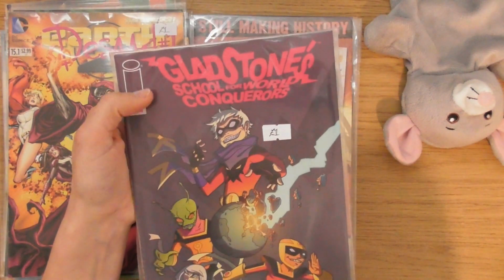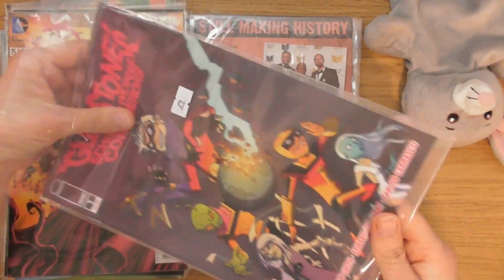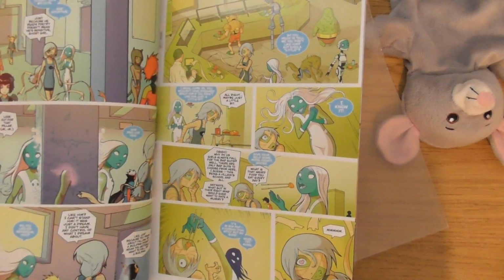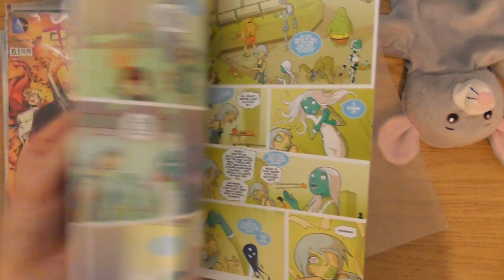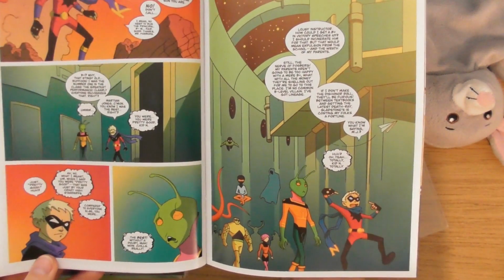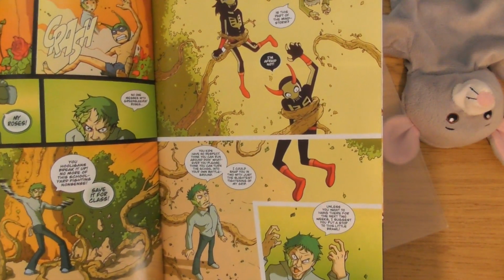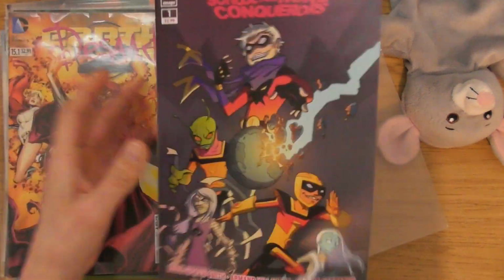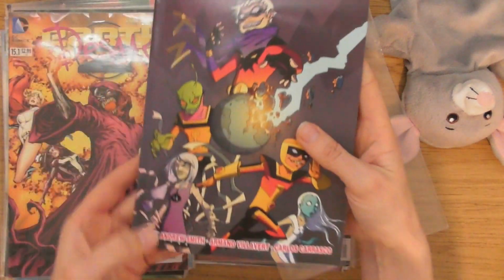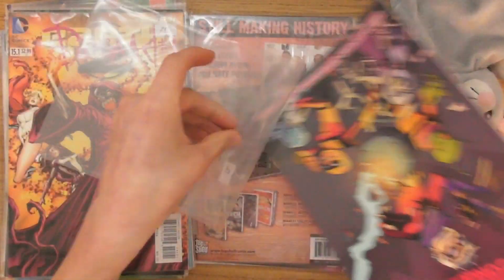Gladstone School for World Conquerors, issue number 1. I like these characters. I thought I liked these character designs. And it's an issue number 1. Yeah, I like these characters. They're sort of simple. And I like that. Mark Andrew Smith. That's from Image Comics.